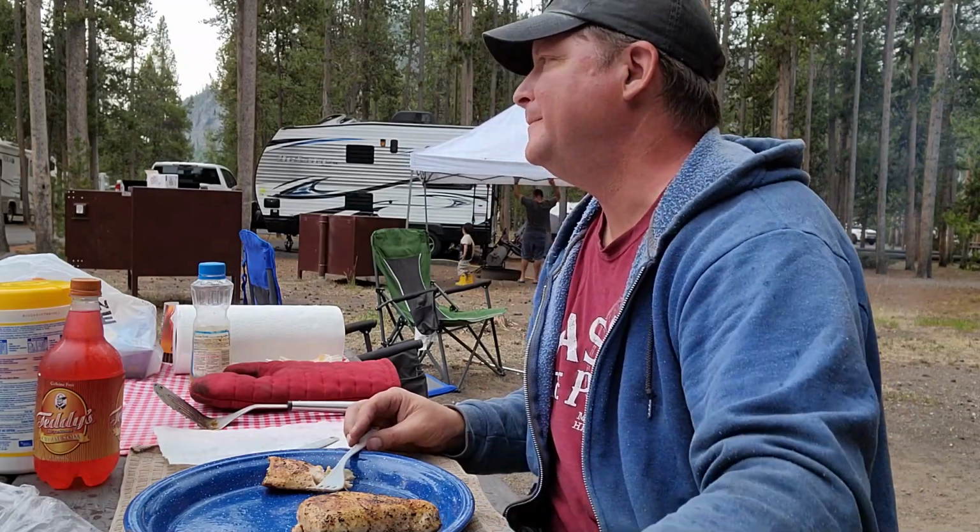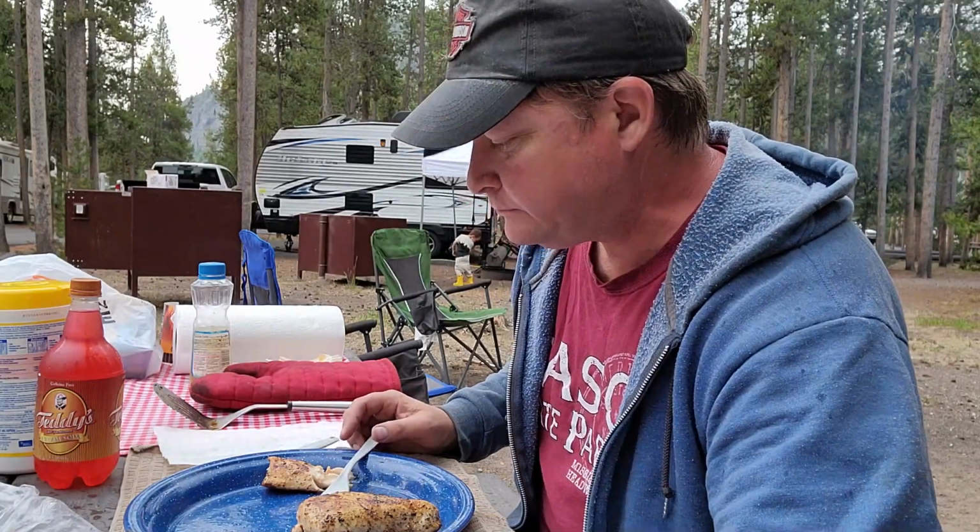I have a can opener. Okay, that'll be better. Starting to sprinkle out.